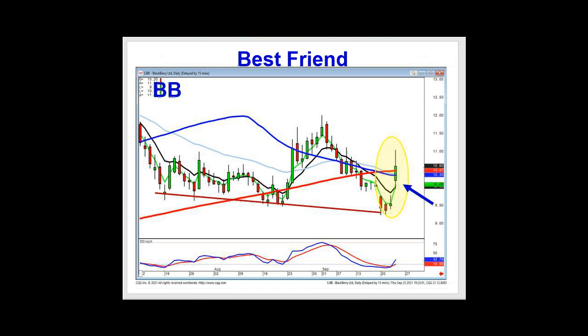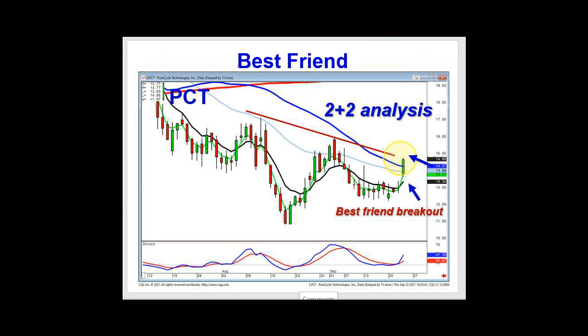PCT today did a best friend break up through the 50, sitting right here at this resistance level. The Stochastic's coming up. So what would be the criteria tomorrow? Well, if this started trading positive, breaking this level, confirming your best friend, it tells you that this downtrend's over. You're going to be in an uptrend. You might see that one on the recommended list.